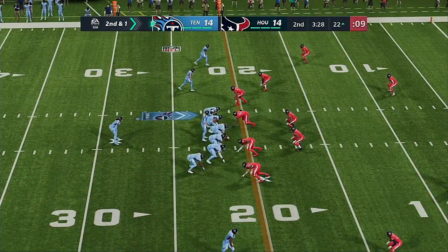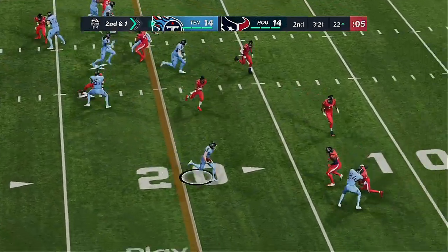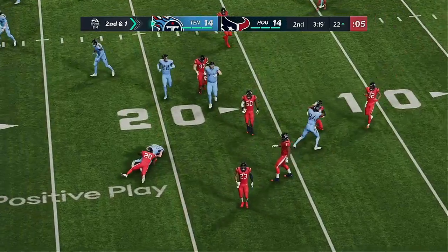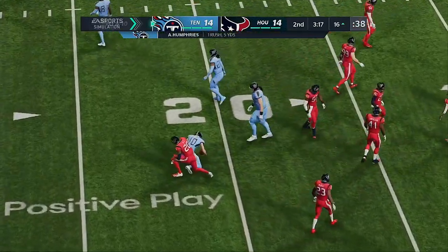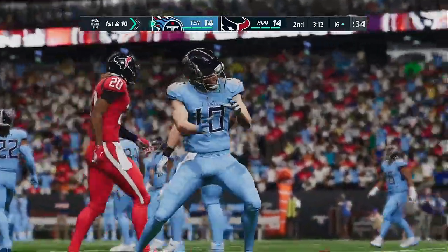That last catch short of the marker by just a yard leaves him with a very manageable second and 1. Running jet sweep here, Humphries. And he'll take it down here just shy of the 15 at the 16-yard line. A gain of 5, good enough for the first down.